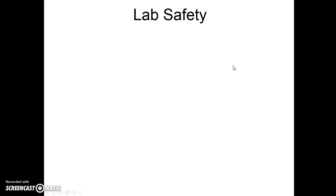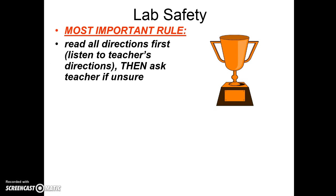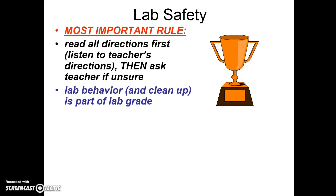Okay. Lab safety. The most important rule is read all directions first, listen to the teacher's directions, and then ask the teacher if you're unsure. Ask your questions after you've read the directions. If you ask me a question, the first thing I'm going to ask you is, did you read the directions? Because most likely the question that you're asking has already been addressed in the directions.